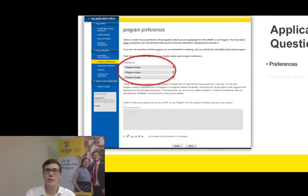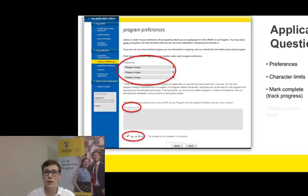So next up, your program preferences. You can select up to 3 program preferences. However, when you're doing that, make sure you only actually apply for programs you're interested in.